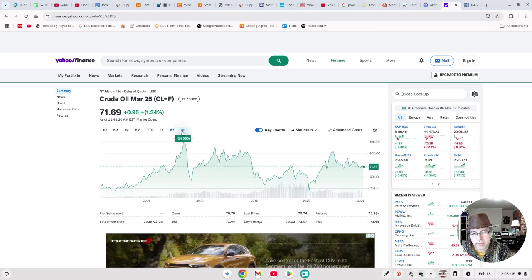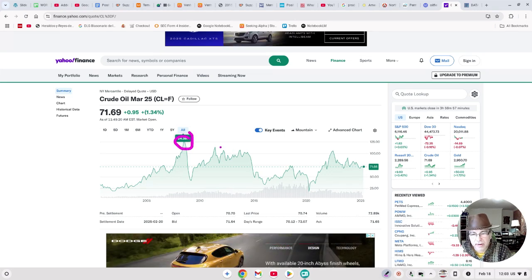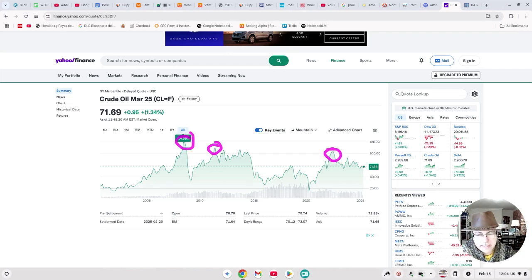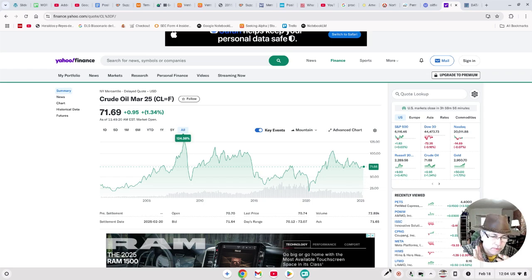So if we look at the all-time chart, here's how high it went in 2005, went to 125. Here's how high it went in 2011. Here's how high it went in 2022. So over time it tends to go up and down, but definitely goes up because the amount of oil we have is not going up, it's going down. So there's something called peak oil, where oil reaches a certain point and then drops.